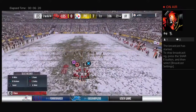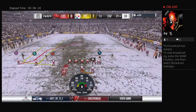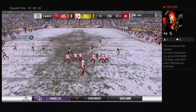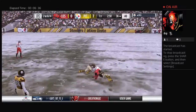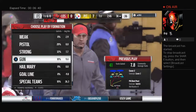Clock rolling as we hit the midway point of this first quarter. Let's go. The play-action fake. They'll look to throw. He's got time. It's grabbed over the middle by White, and all the way down to the 36-yard line.